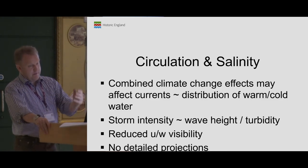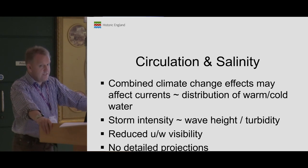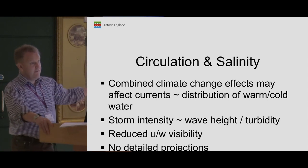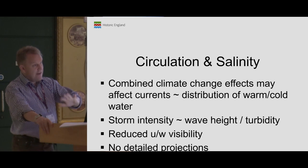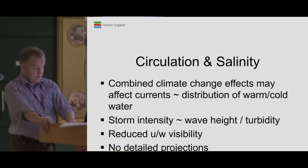One of the big unknowns, but one of the big policy areas, is the effect on global climate, on circulation and salinity. We really don't know as a nation what this is going to look like over the next 100-year period, because of the lack of detailed projections. But what we can be clear about is increasing wave heights that Andrew mentioned earlier on, and that increased turbidity that I mentioned a little earlier too. Increasing wave heights will have a detrimental effect on beach profiles. It will steepen beach profiles, and because of more rainfall, we'll see much more discharge into the oceans, which will have a positive effect on covering up underwater archaeology, at least in the short term. But the effects of circulation and salinity are not particularly well known.